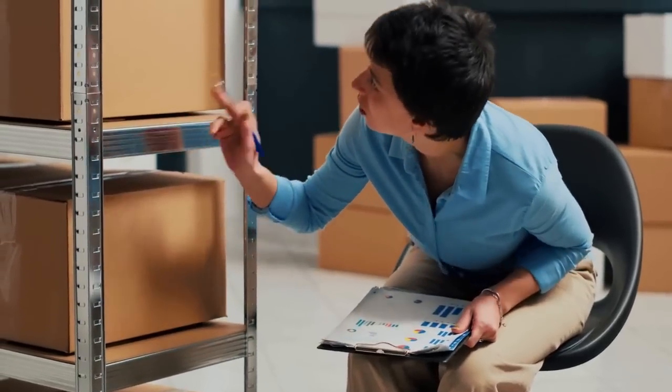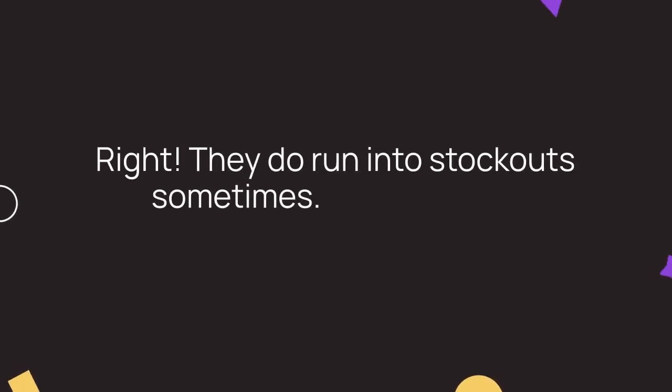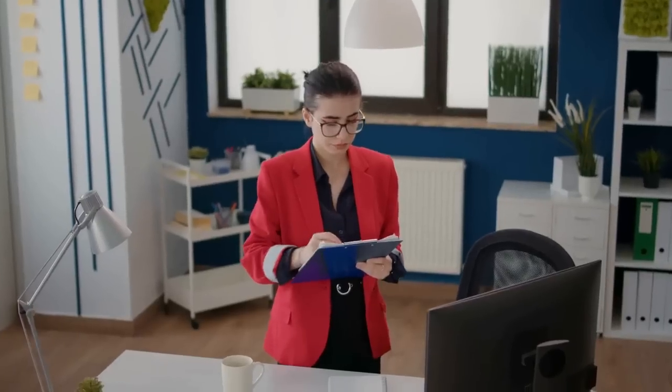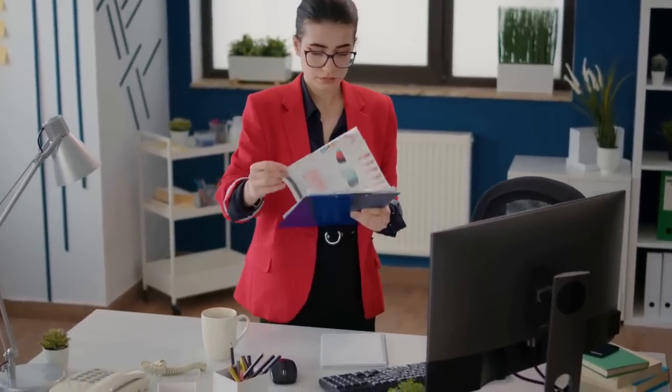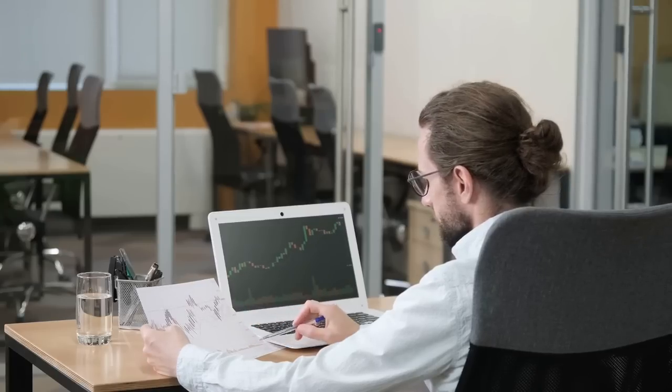Exactly. But of course, even the best system isn't foolproof. They do run into stockouts sometimes. I guess that's inevitable. Pretty much. But they've calculated that the benefits of this approach outweigh the risks. So it's a calculated risk. You got it. It's amazing how much data and technology goes into all of this.